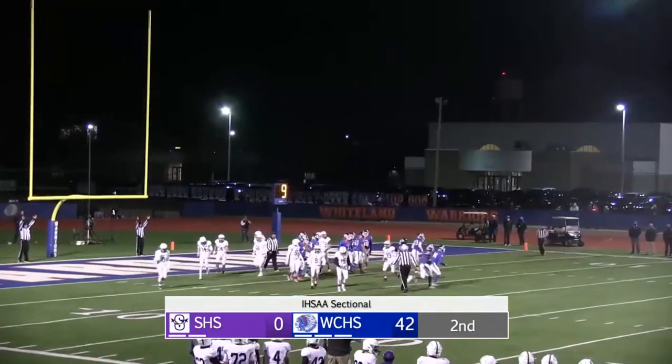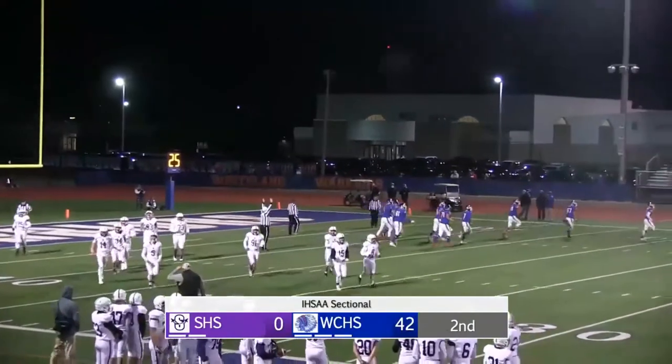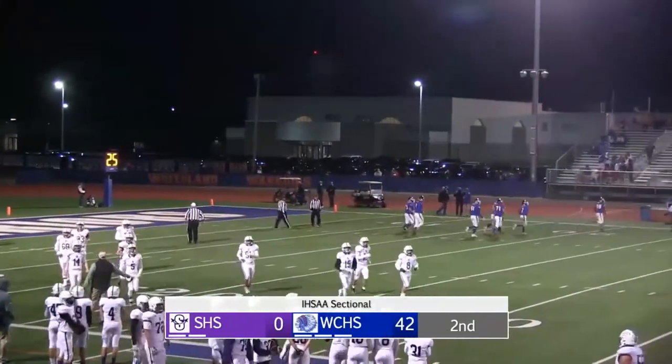DeWalt with the kick. It is up and good. And make it 42-0 Whiteland. 7:27 still to go here in the second quarter.